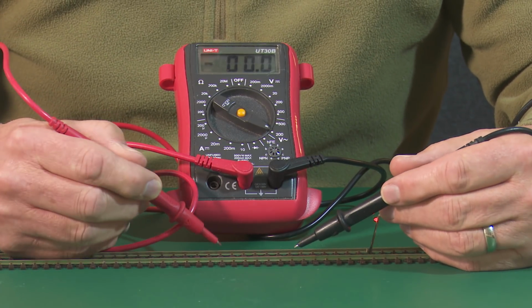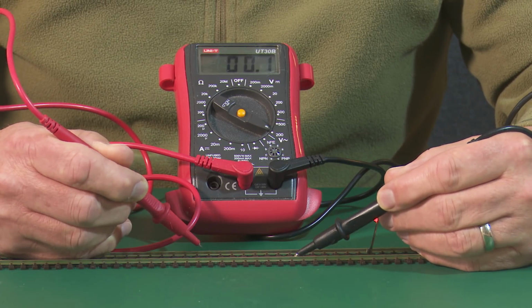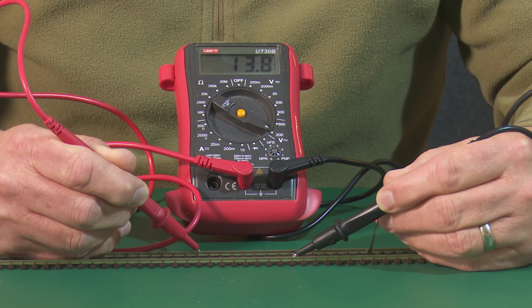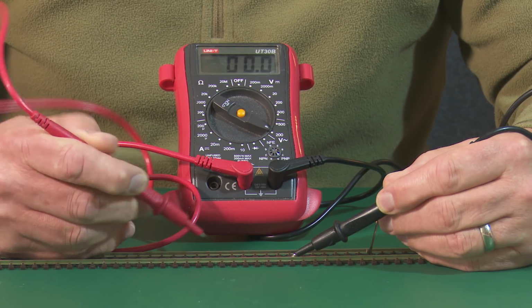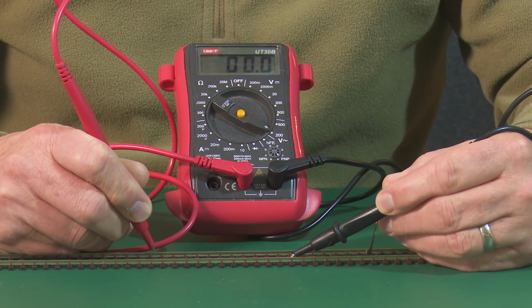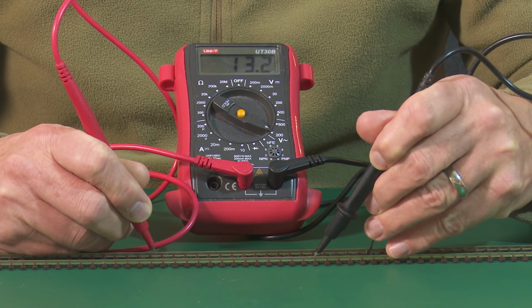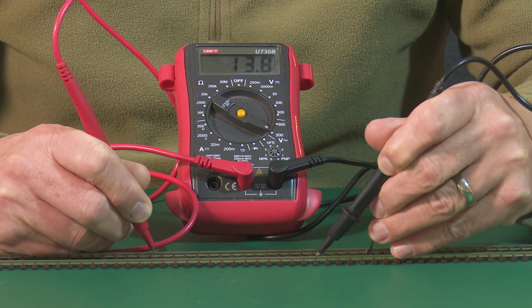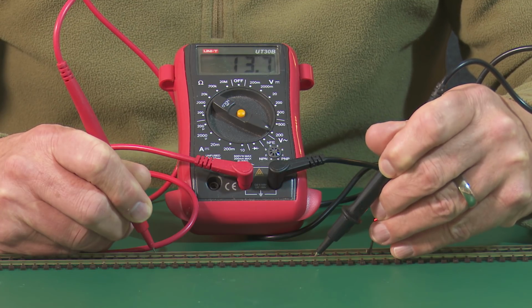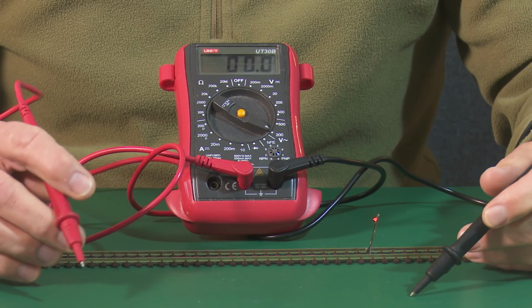So if I now pop these probes onto the track, let me get them in there nice and firmly, and then hopefully you can see now. I'm measuring 13.7, I think it is. Let me get a better feel on there. 13.7 volts, sort of AC, but it's not. In reality, it's a square wave DC voltage on the track, and it's as simple as that.